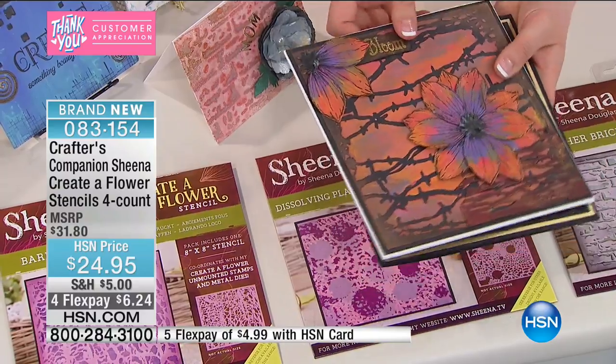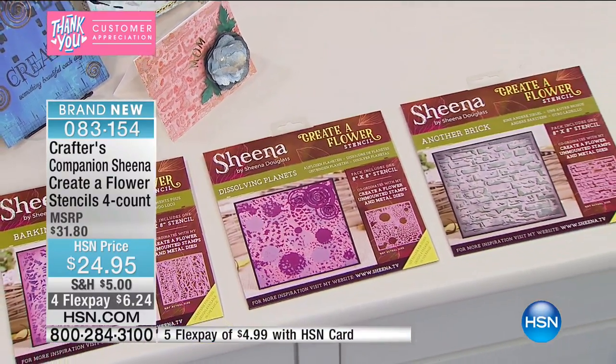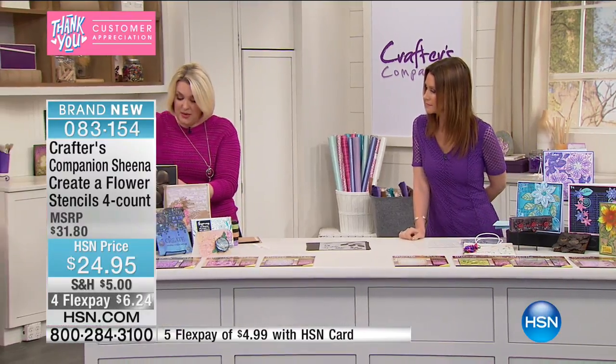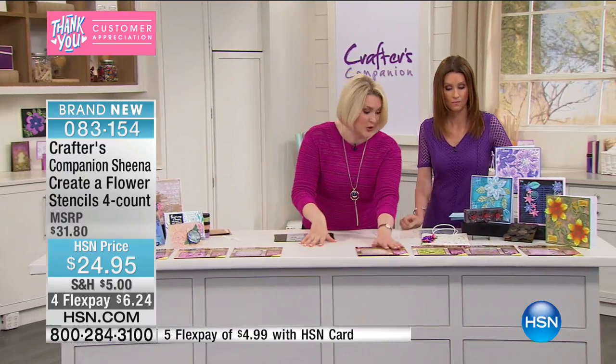Now, they work beautifully. They've been designed by Sheila Douglas, and they work beautifully with the Creator Flower dies that we had on last night. But it's just great to have stencils to be able to do backgrounds. So that's your first one. That's your textures. All your botanicals you can go for.